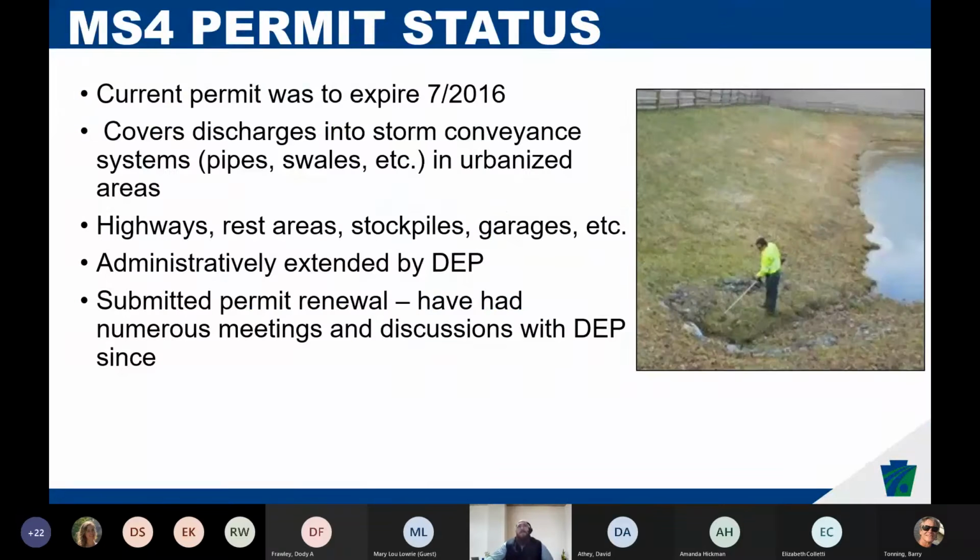Before I get into BMPs, I just want to give a kind of where we're at with our MS4 permit. So our current permit was going to expire in 2016. So we're currently working under an administratively extended permit. Like everyone else, it covers discharge and stormwater conveyance. It covers our highways, rest area stockpiles, garages. Our permit is currently out for public review. They just put that out last Friday, so it's in the public comment period. So hopefully we'll be getting a new permit here shortly.